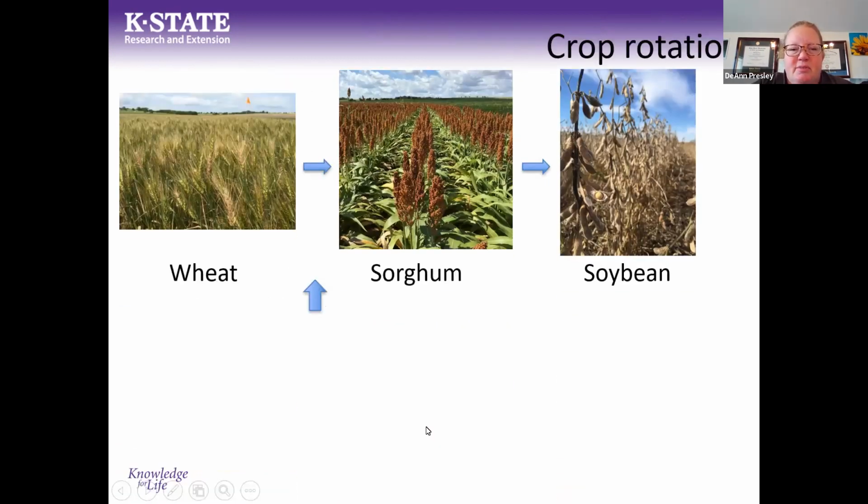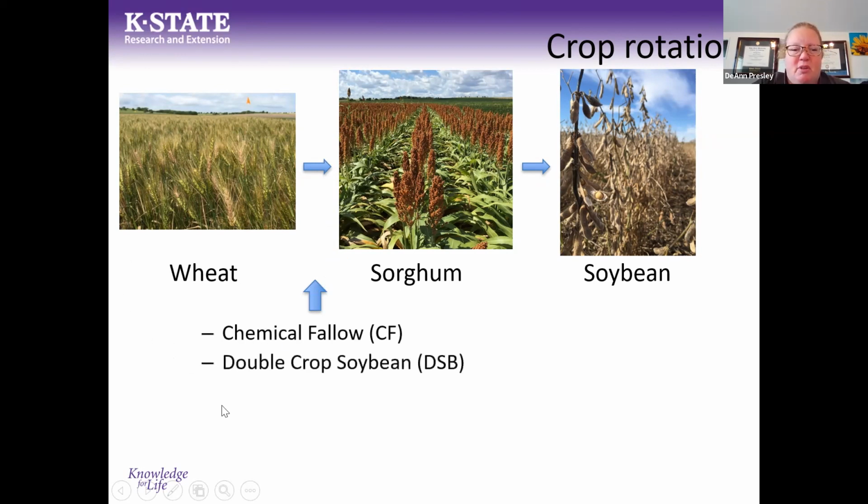So I want to talk about this research done by Craig Roseboom and Peter Tomlinson. It's a long-term project, no-till. There's wheat, sorghum, and soybean in the rotation, and then the variable here is where we're putting cover crops, which goes in between the wheat and sorghum. The choices are chemical fallow, so no cover crop, of course, and double crop soybeans, as a cash crop themselves. Summer non-legume is a sorghum Sudan grass. It's not baled and it's not grazed. It's left to stay on the field.